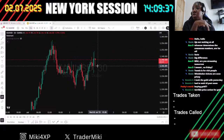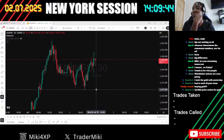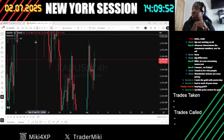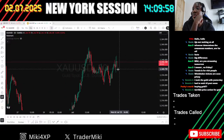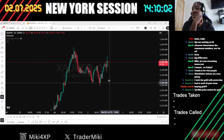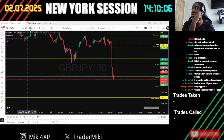Alternatively, for sells, if gold closes below 33.42, then I'm looking for gold to sell back down to the bottom of this range towards 33.28. So those will be my setups for the rest of today's NY session. Just keep an eye on the structure here. Obviously we've broken out, but if we come back in this range, I think we're just going to continue bouncing around in between these levels.